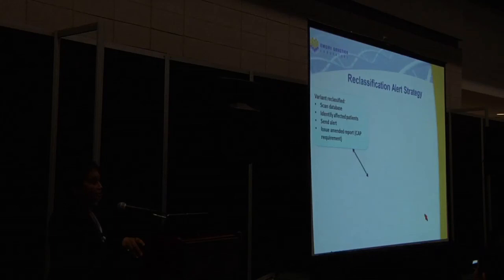If we see a variant today and we reclassify it, our database is set up in such a way that we can scan it backwards and identify the affected patients, and it sends an automatic alert to the directors and the genetic counselors. Now, if the classification is from variant of unknown significance to pathogenic, we'll immediately get on it and issue the report. There are many variants that are getting reclassified, from likely benign to benign, and probably we have not been very proactive there, but when there is a big change in the classification, we can reissue the report. So this straight scans our database and we can get back to you.